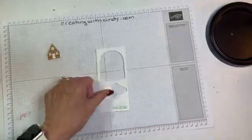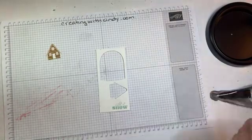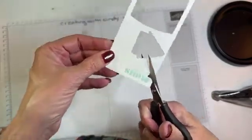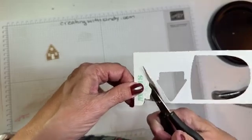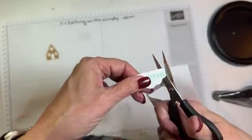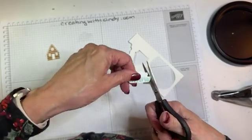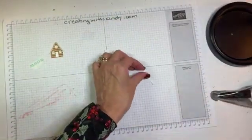And let's get our scissors. So I'm just going to fussy cut this sentiment. So I'm just using our paper snips. When you're fussy cutting, it works best to move the paper and not the scissors. And then once I get down here a little bit, I'll get rid of some of this extra paper too. Now you could do that on a rectangle and it would be fine. Whoops. But I like to cut it out like that. It's kind of fun to do.